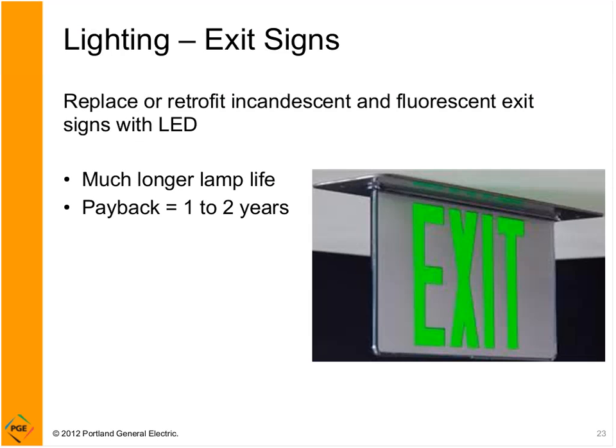So exit signs, the opportunity here is to replace incandescent or fluorescent exit signs with LED. You're going to see much longer lamp life with the LED, maybe 50,000 hours, and incandescent is just going to be maybe a couple thousand hours. Even compact fluorescent, you're just looking at maybe 10,000 hours. So payback is maybe 1 to 2 years. It's not going to be typically a major consumer at most businesses, but it's very, very cost effective, and the lights are on 24/7. And those long hours make projects really cost effective.